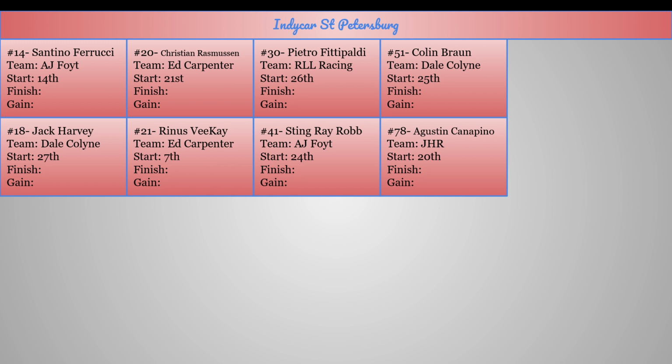I mean, it's kind of surprising that their other car, the 51, isn't starting 26th, but 25th is also Dale Coyne level backmarker mediocrity. But Jack Harvey was the worst full-time driver last year in terms of points. Even the Rick Ware Dale Coyne car managed to pass him in points, and he was driving for Ray Hall. So I mean, he's not going to do anything this season.